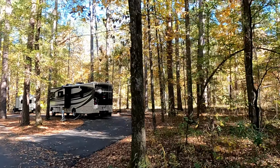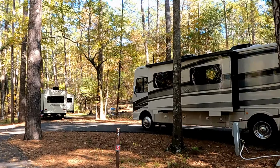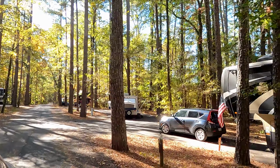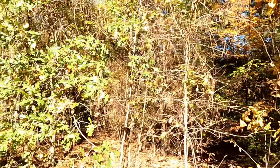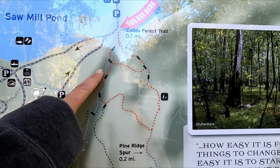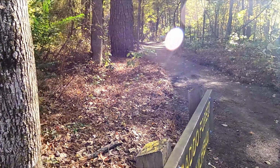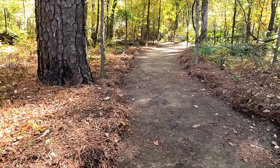Time to go for a hike. Oh, right here. Gonna go that one? I don't know. We're just gonna go. This is called Caddo Forest Trail. Okay. Wow, trail's nice and clean.